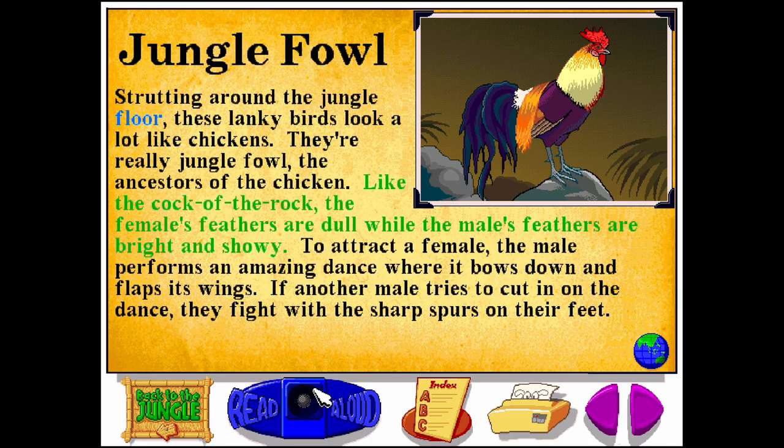Like the cock of the rock, the female's feathers are dull, while the male's feathers are bright and showy. To attract a female, the male performs an amazing dance where it bows down and flaps its wings. If another male tries to cut in on the dance, they fight with the sharp spurs on their feet.